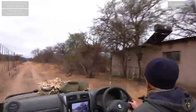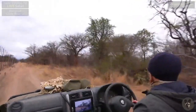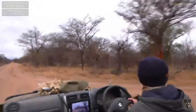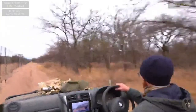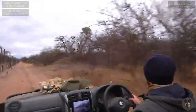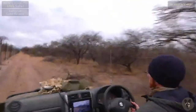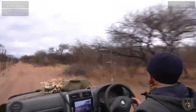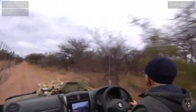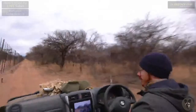There's a troop of vervet monkeys here scurrying away from us, sitting on the roof of a farm building, but let's carry on. Might get intercepted by a vehicle here. Shoot ahead of it. Some farm staff probably going to be ending up chasing those monkeys away from their accommodation there.